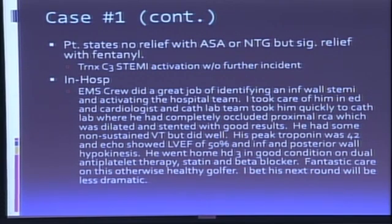and his peak troponin was high, 42. Echo showed a pretty good left ventricular ejection fraction at 50%, and some inferior and posterior wall, as you'd predict, hypokinesis, not akinesis, but hypokinesis, just kind of a stunned myocardium. And he went home on hospital day 3 in good condition, and on dual antiplatelet. Statins and beta blockers are standard too. They're kind of core elements for these patients. So this was a great case, and he'll be out on the links, I think, again.